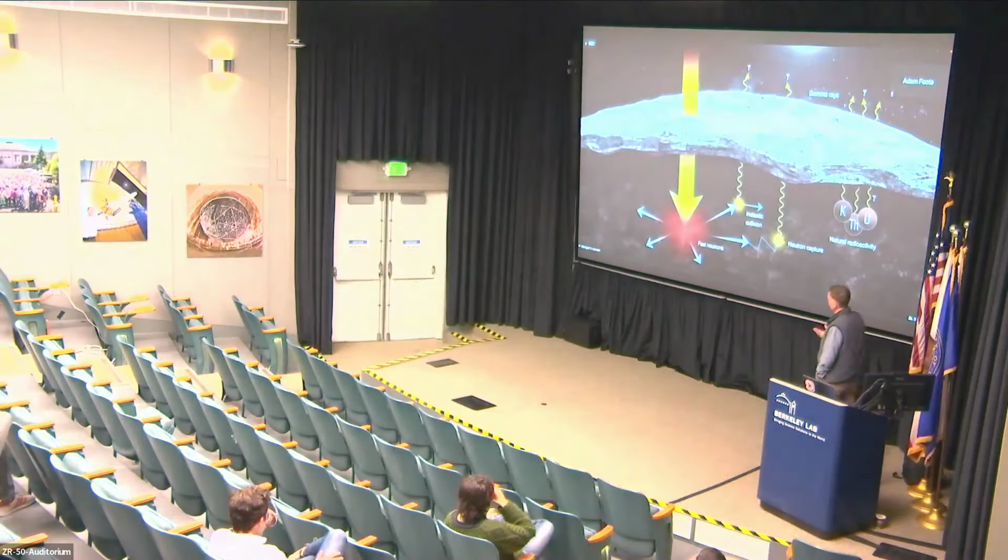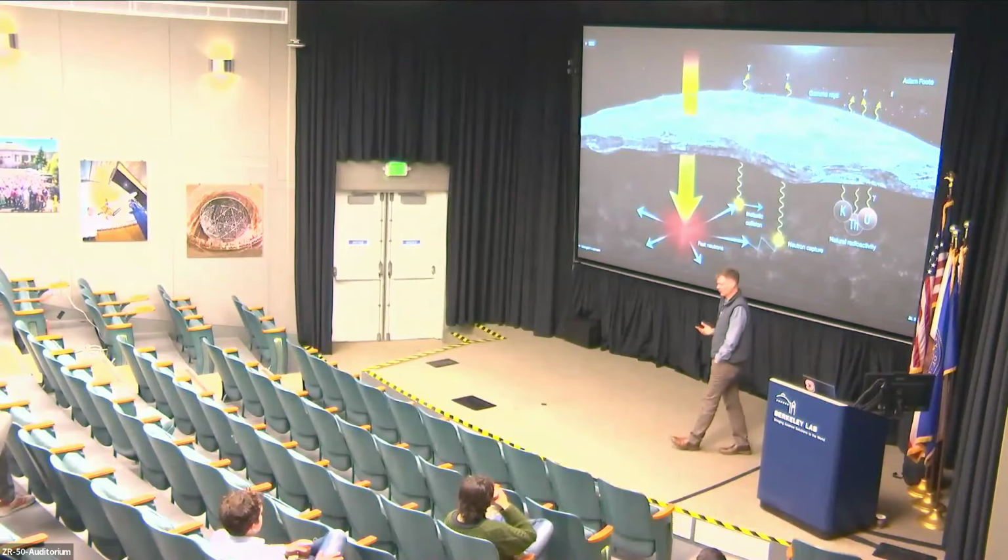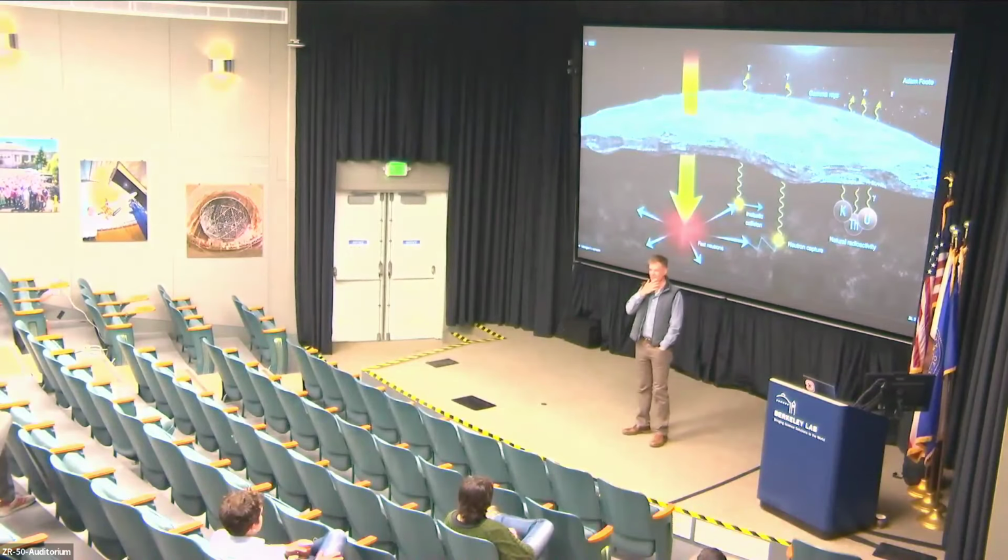So how does gamma ray spectroscopy work in space? This is Berkeley Lab. I'm sure a lot of people know about spectroscopy. Are very many people familiar with gamma ray spectroscopy for terrestrial applications? Yeah, a handful of people.